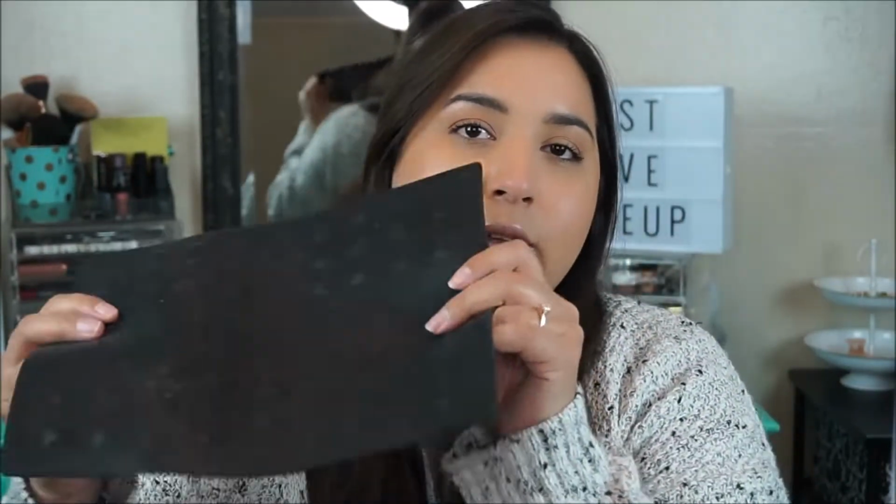I love it, because I'm always worried that when I put my curling iron down it kind of moves around and I don't want it to burn my acrylic stuff right here. So this really is like a rubber grip, and it doesn't let the curling irons fly all over your desk, and it just keeps things from basically catching on fire. So this was a really good find.